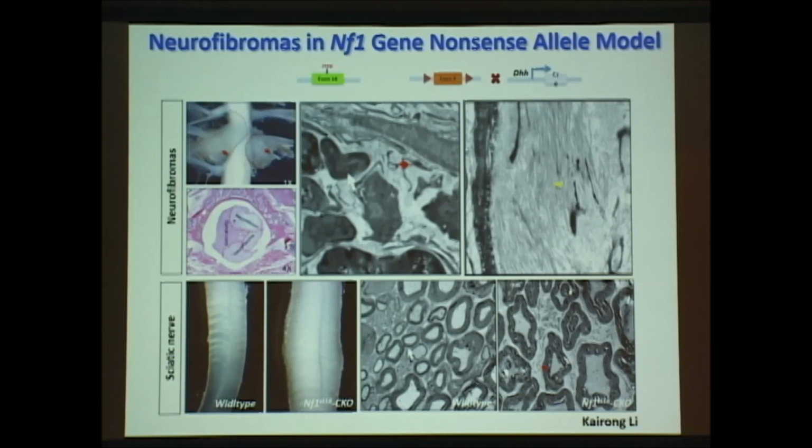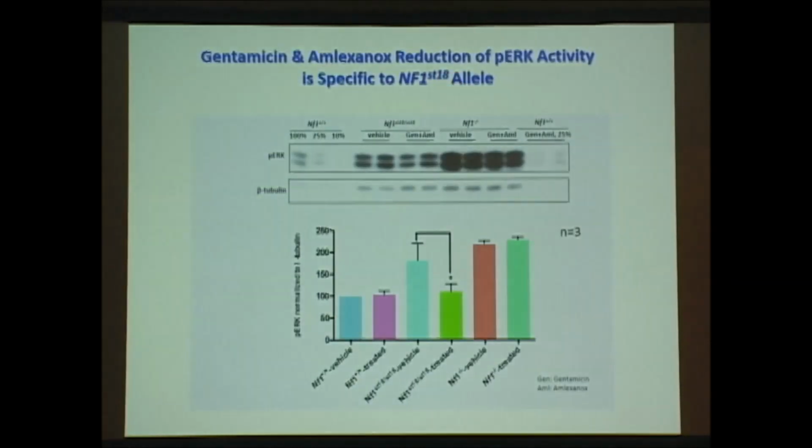Our mice around 4 months of age start showing hind limb paralysis, so you can see that these animals are developing problems. If you look at the sciatic nerve, you see swelling, and you see myelination defects in the EMs for these nerves. So this is a great tumor model.